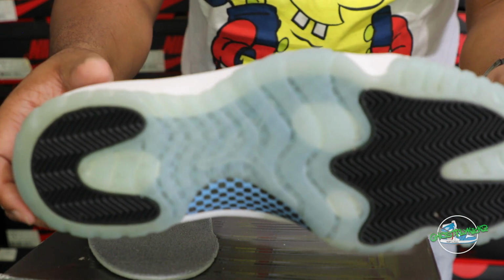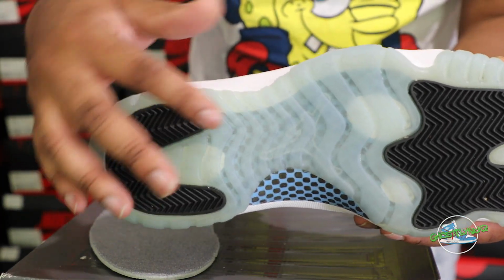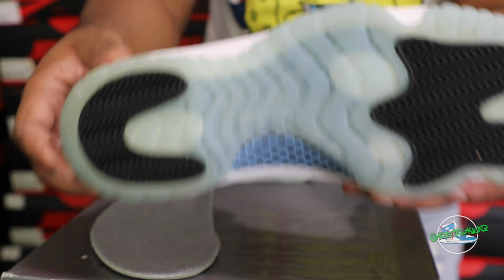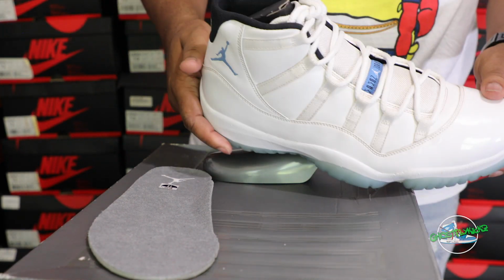Here's a pair of the Legend Blues. And while it might be a little difficult to see, there's the ball and there's the circle. So once again, you're getting about a block and a half distance between the two. I know it's a little harder to see on this one, but I promise you it's the same, people.